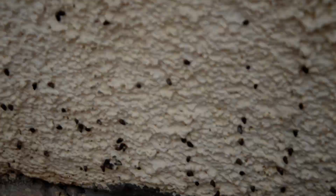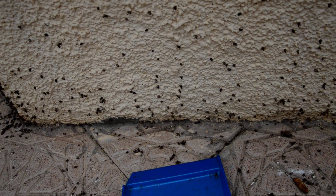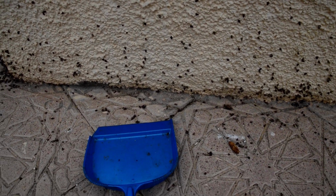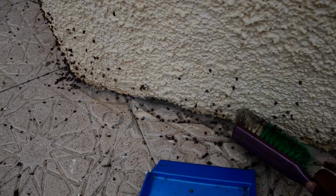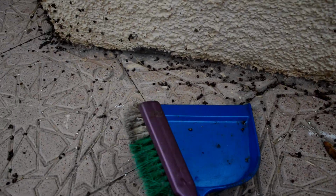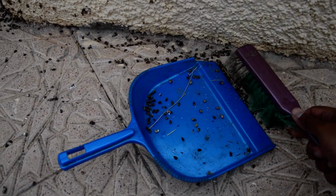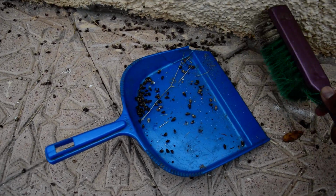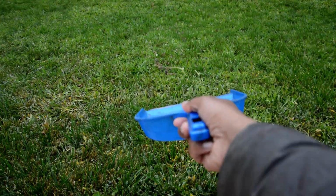You take a dustpan. Let's zoom out a little bit. You take a dustpan with a broom. And you put the dustpan here. And then you throw them back into the grass.